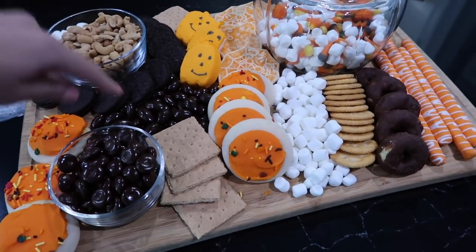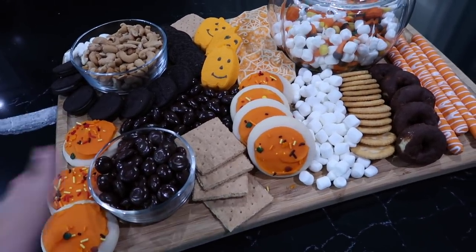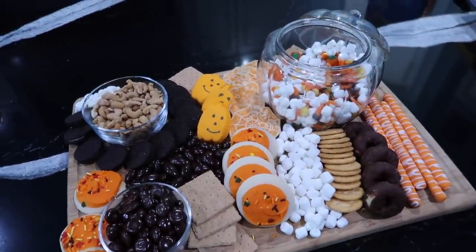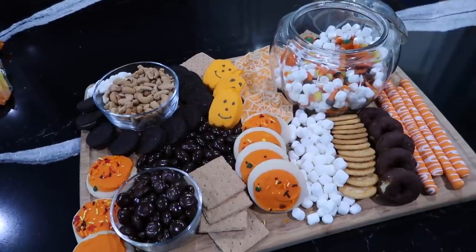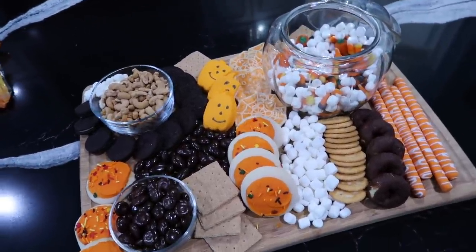Oh, and then the dark chocolate almonds and the Junior Mints, just to kind of break up some of that orange. So I think it turned out really cute. I really like it. The kids love it. All the guests love it. It's just a fun one where you can grab and go if you have a sweet tooth or if you want something salty. Super easy and fun.